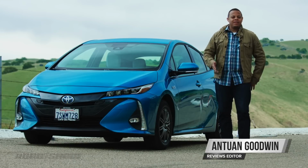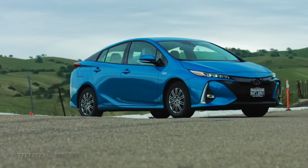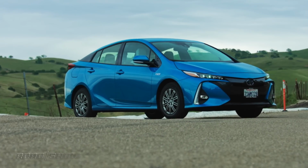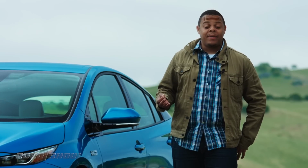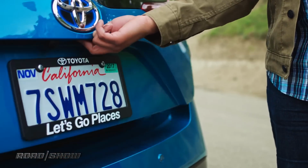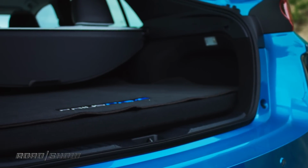The new Prius Prime is, in a lot of ways, worse at being a car than the standard Prius liftback. Then again, it's also a lot better at being a Prius. Okay, so maybe that didn't make a whole lot of sense coming out of my mouth. Let me explain.